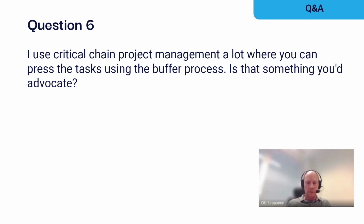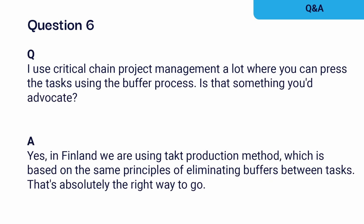We have noticed we are using tagged production, which has the same principle. Eliminate the buffers between tasks. Yeah, and it works better than having long time buffers because everybody's close to each other. They communicate about problems. They learn what the previous person says. So that's absolutely the right way to go. But even there, you see that people are estimating based on what it traditionally took. So you have this 60% of buffer within the critical chain.